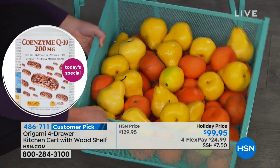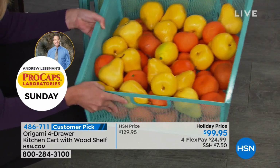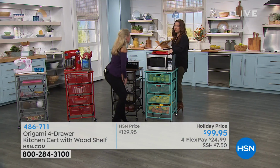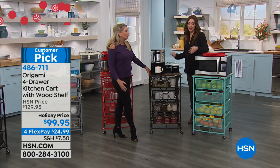And I love the fact that the drawers come out as well. So say I want to take this over to wherever I'm doing my chopping or my prep. I can just take this whole thing right over, nice and neat. And like you were saying, put your microwave on top of this and get it off the kitchen counter. Think about the space that you'll have. Or to that point, a coffee station for your guests.